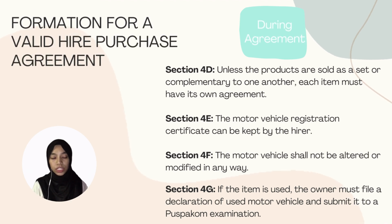Next, still during agreement. Under Section 4D, there must be a separate agreement for every item unless the goods are sold as a set or complementary to each other. Under Section 4E, the hirer can keep the motor vehicle registration certificate. Next, under Section 4F, there must be no alteration or modification of the motor vehicle. For the last one, under Section 4G, if the goods are second-hand, the owner must make a declaration of a second-hand motor vehicle and arrange compulsory inspection by Puspakom.